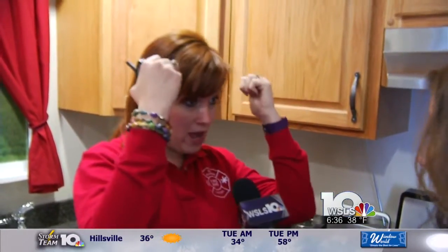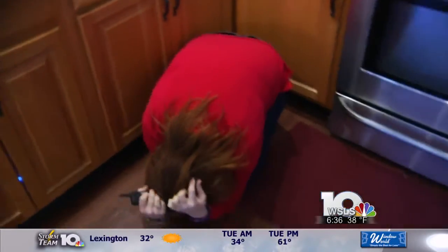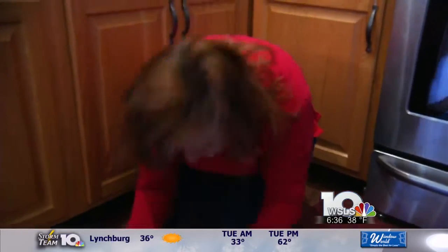Now I'm going to ramp it up to where it would be if we had a tornado going over top of our heads. So it gets really loud. This is where we tell the kids go to the basement or an interior room and cover their heads. So we want folks to get down. And as you can see, she's gotten down on her hands and knees and covered her head to protect herself.